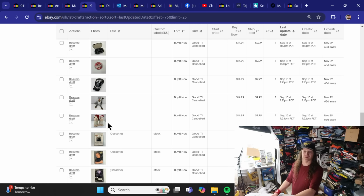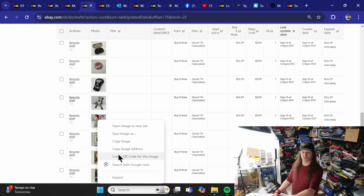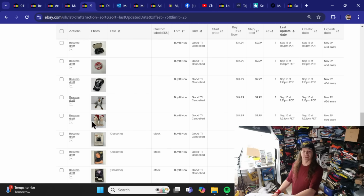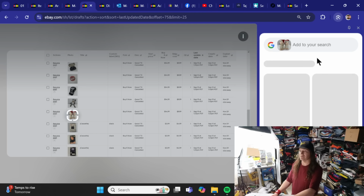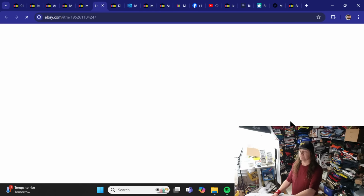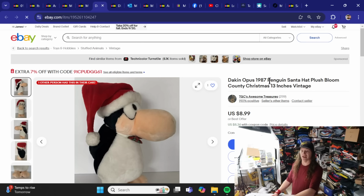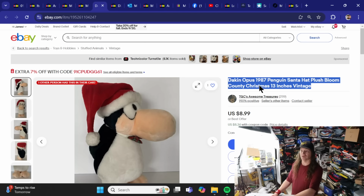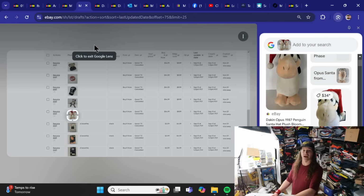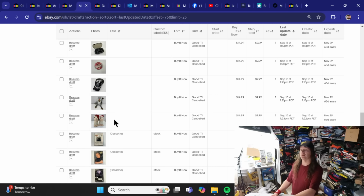So definitely take advantage. I don't know who these guys are, so this is one I'll have to use it for. Whoops, clicked the wrong thing. Google Lens. What's their name? There's only one. I just got a double, so I put them in as a lot. This person's got them for $8.99 for one, so I'll do probably $20 for two. Copy, paste, and put lot of two. Boom.